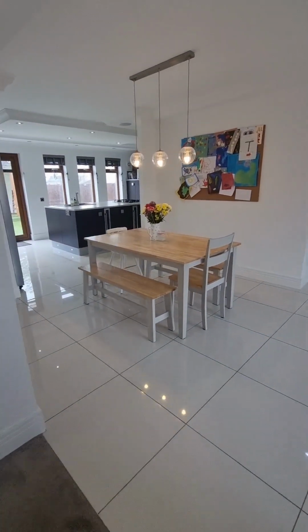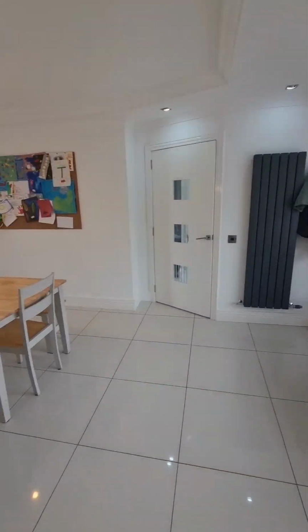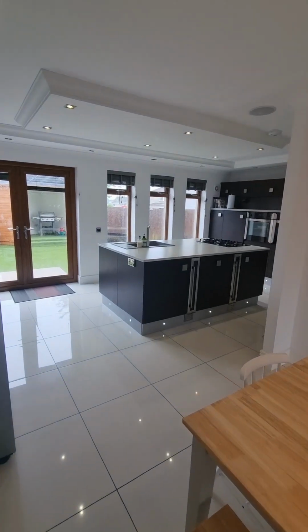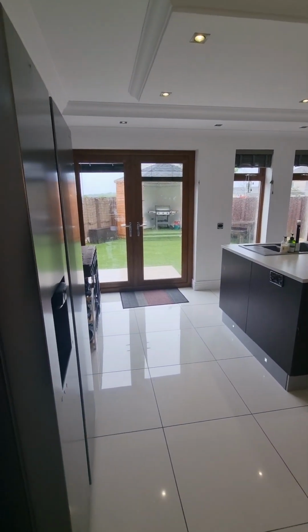So back into our dining kitchen. You really can't get over the size of this property. It's just incredible. And the finish as well. Such a high standard and really contemporary, even from the gloss, high finished tiles that go throughout.